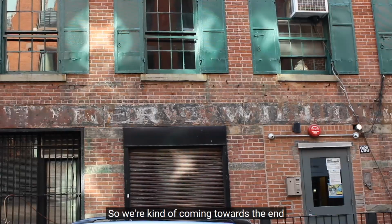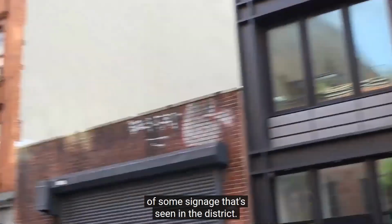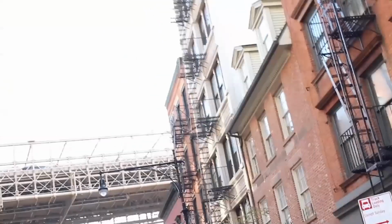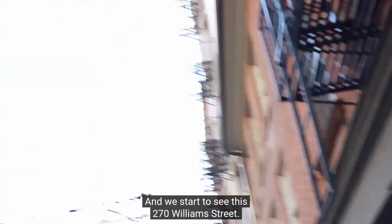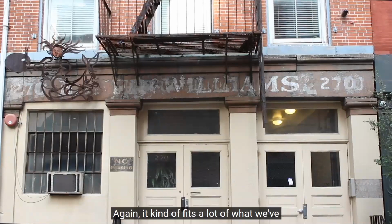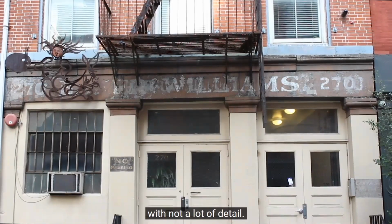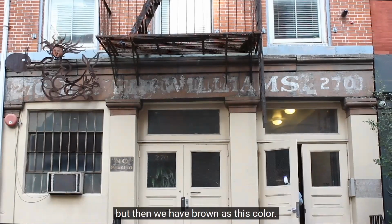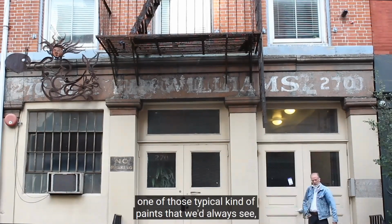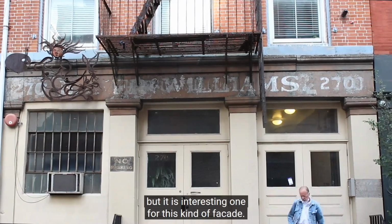So we're coming towards the end, and down Water Street we have our last version of signage that's seen in the district. It's just across the street from Baker and Williams, and we start to see this 270 William Street. And 270 William Street is an interesting one. Again, it fits a lot of what we've been talking about for the last couple signs that we looked at. It's based on a Clarendon, right? It has these slab serifs with not a lot of detail. It's painted with white lettering, but then we have brown as this color. Brown is an interesting color because it's not one of those typical paints that we'd always see, but it is an interesting one for this kind of facade, right?